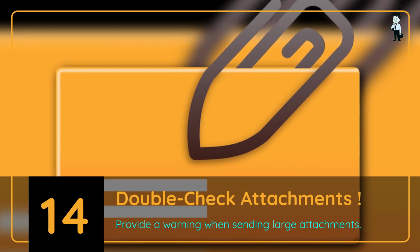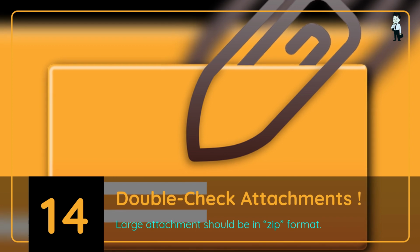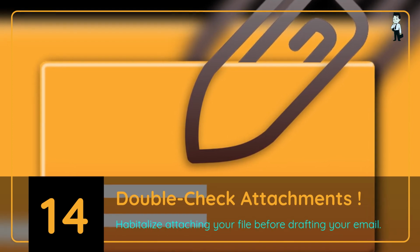14. Double check attachments. Provide a warning when sending large attachments. Large attachments should be in zip format. Habitualize attaching your file before drafting your email.